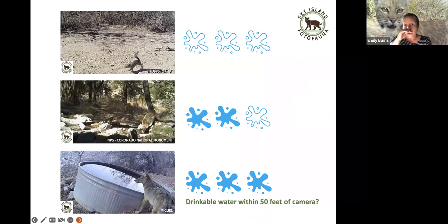We also ask in the camera section if there's drinkable water for wildlife within 50 feet of your camera. This is just an estimate. In some places, it might be a wash that's only wet very ephemerally, just in a couple months of the year, or it could be a spring that's mostly wet but occasionally runs dry, or it could be water that's out all the time. So we want to know what it was for the month that you're reporting on. And we are using that to understand, are we seeing some species only in close proximity to water? Does the influence of water affect which species are in certain places? So it's helpful for us to know if there's water by your camera.